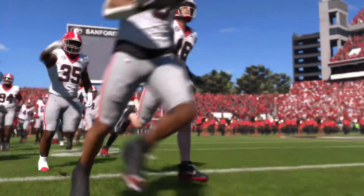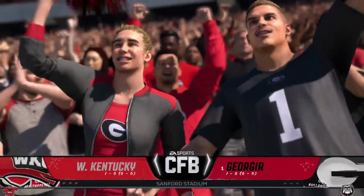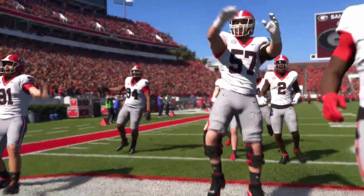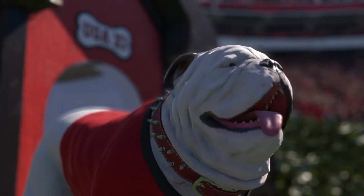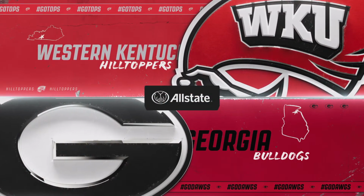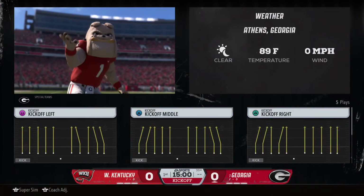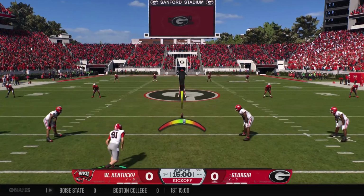As we'll see, a squad from Conference USA, the Western Kentucky Hilltoppers, taking on last year's national champions, the Georgia Bulldogs. For EA Sports, I'm Reese Davis, with Jesse Palmer and David Pollack. Guys, can't wait to get this started. Georgia about to kick it off to get us underway.